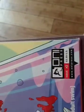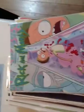I have them all in order. Rick and Morty issue 7. Rick and Morty issue 6. Rick and Morty issue 5. Rick and Morty issue 4. Rick and Morty issue 3. Gotta show the covers. That's the cover. And this is Rick and Morty issue 2. Then the first Rick and Morty comic, Rick and Morty issue 1.